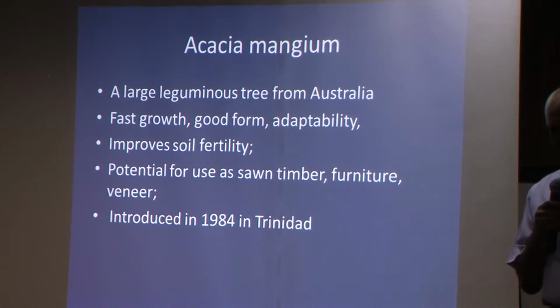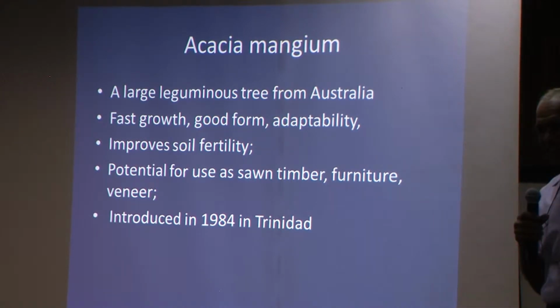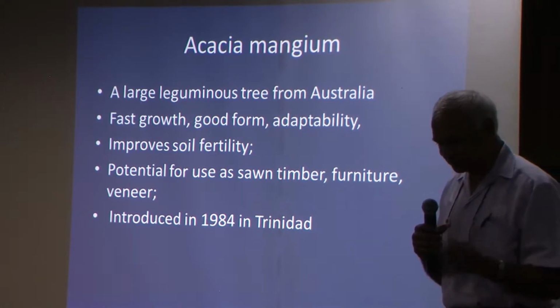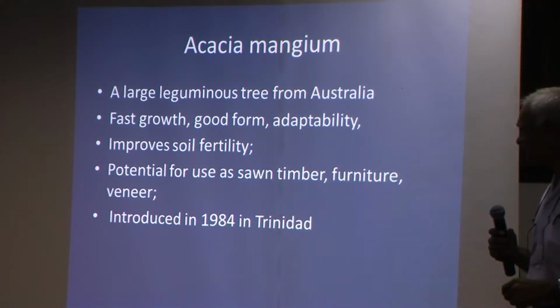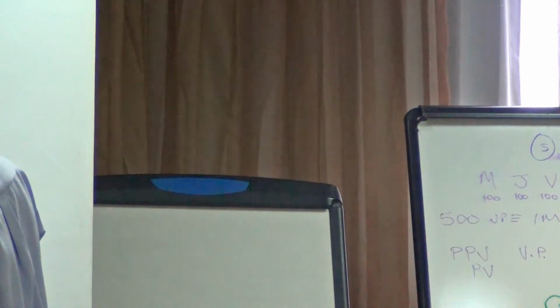Just like Trinis when they're in a club setting, right? Good form, adaptability, and it improves soil fertility, right? Potential for use as sawn timber, furniture, and veneer. Good? In Trinidad, we introduced it in 1984 in 2 locations.